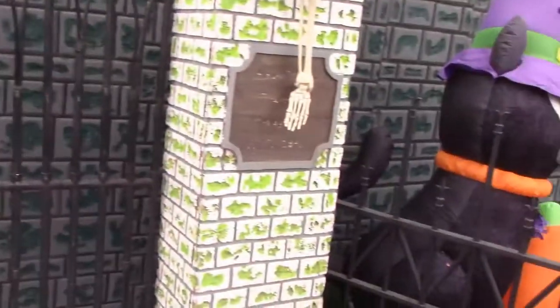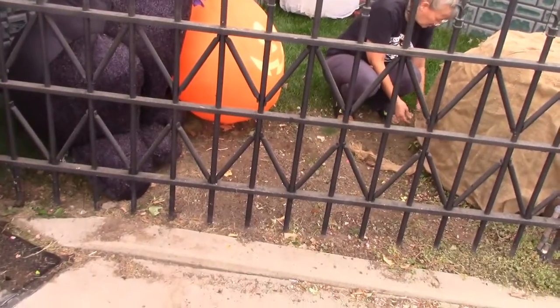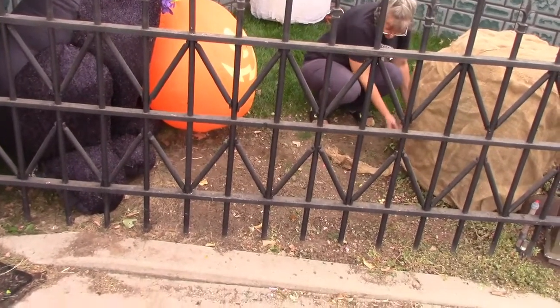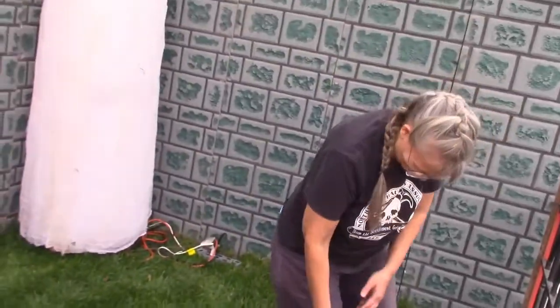But progress is being made, and Sue Ann is tying such pretty knots over there in the burlap. She's not saying anything, but the look I'm getting from her is, get that damn camera off me. She hates having that camera on her. She doesn't like people to see her dimples.